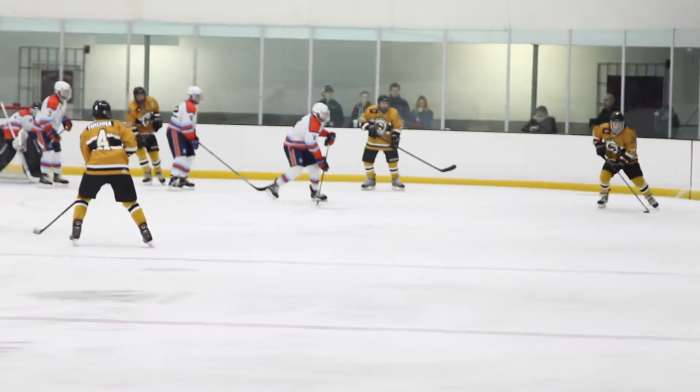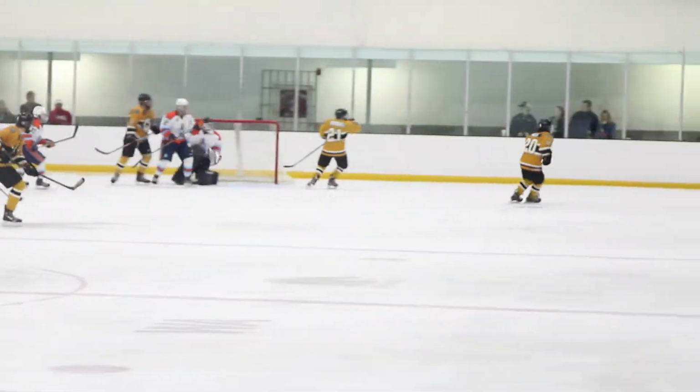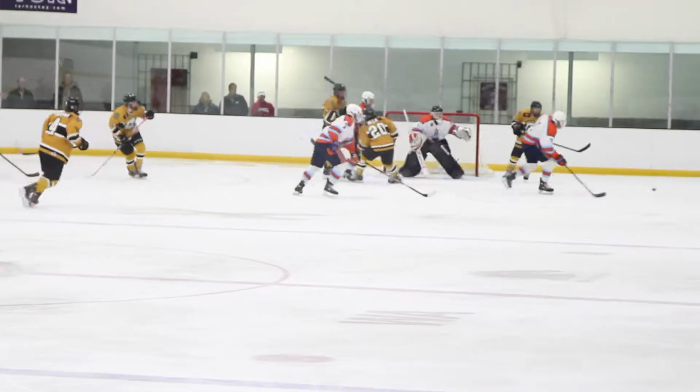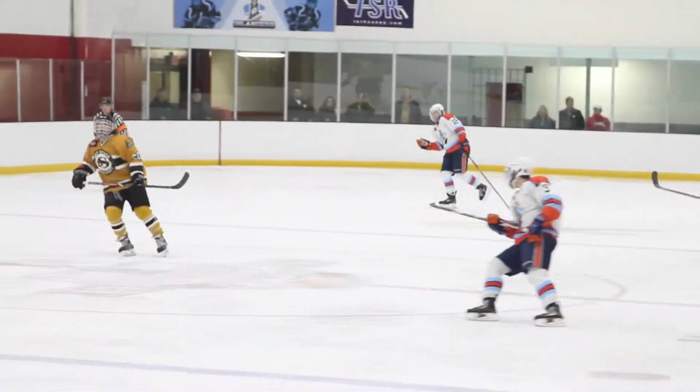Herdina picks it up again. He's up at the top. And here comes a slap shot from Mastro's right side. Misses the net. Now up the top, Herdina. It's blocked. It's a high stick, not touched, I guess. And here comes the puck all the way down. 16 seconds left on the penalty.